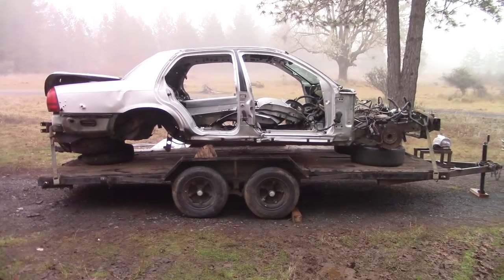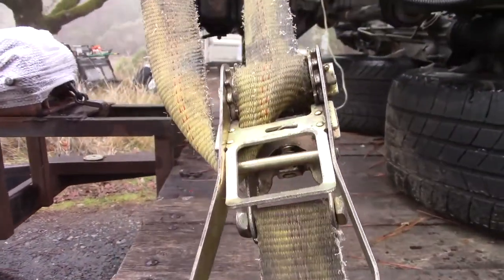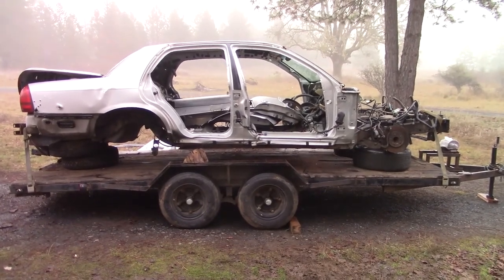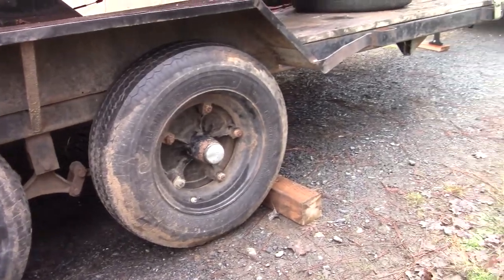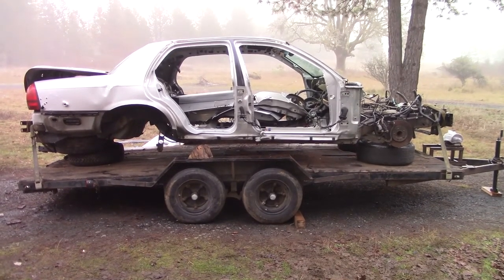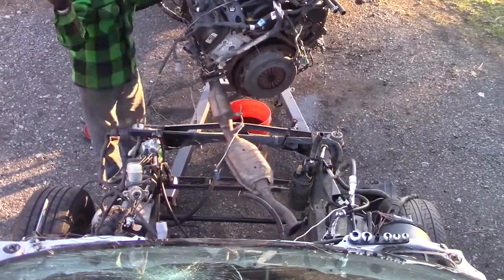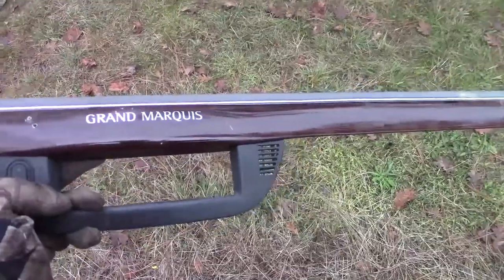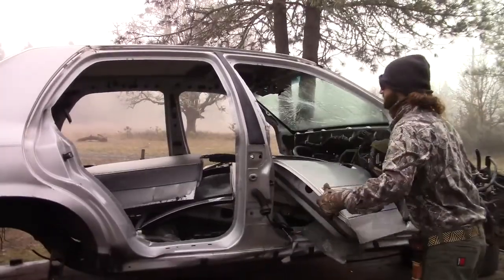We're taking the 5-speed Grand Marquis husk to the scrapyard. We got our ratchet straps holding the car down. We got the trailer up in ship shape yesterday, repacked the bearings, made it so they weren't grinding horribly on everything. We're gonna get our trailer back after 20 months of inoperable use. We got our rear axle salvaged. We got our engine and transmission salvaged. We got our gas tank salvaged. We got everything that we want off of this car, and now we're ready to get rid of it.